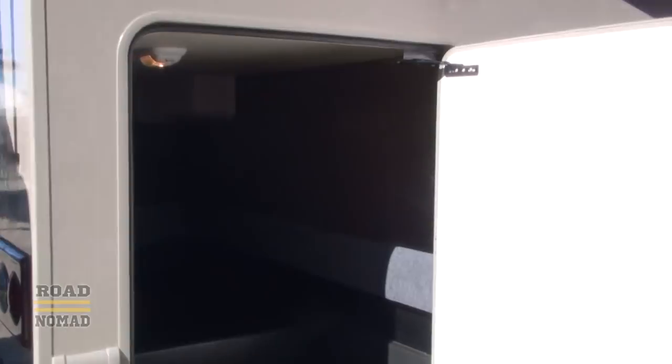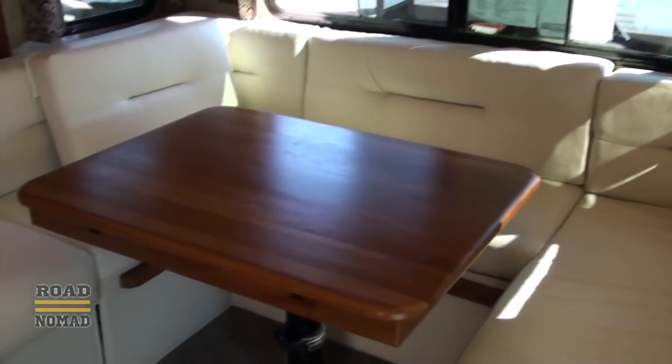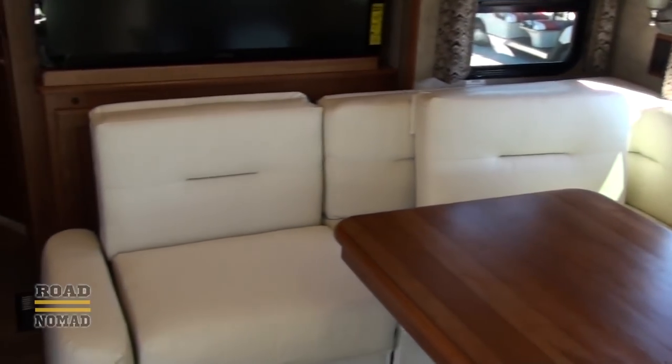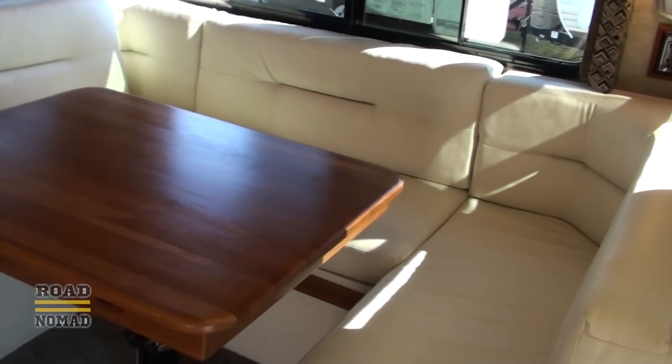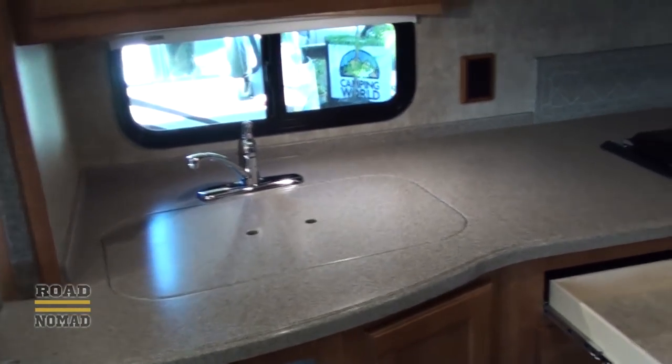Of the storage back here. Itasca Sonova 38. Moving right along, we go back to the Itascas. There's that table there that I don't know if I'm gonna like this. This could be a pain in the ass to get into the back there. Our kitchen, lots of room here and there.